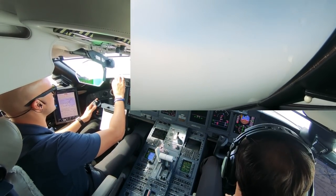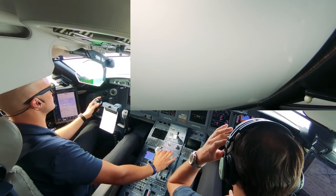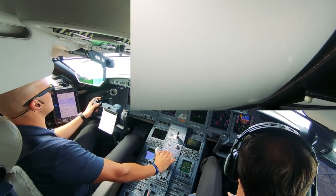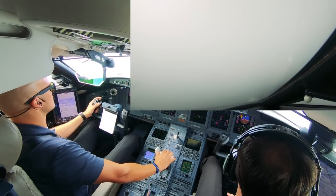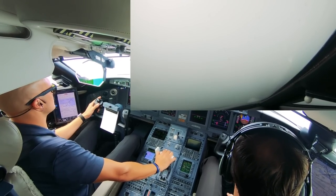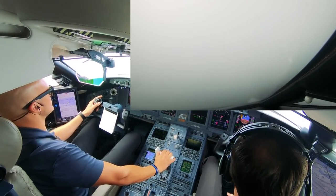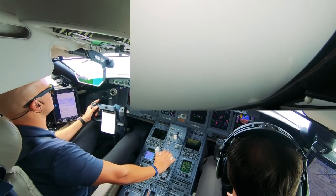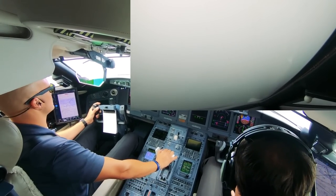$500 to minimums. Okay. Still nothing. There we go, that'll help with the EVS. $300 to minimums. Still nothing. Nothing still. 200 to minimums. Nada. 100 to minimums.